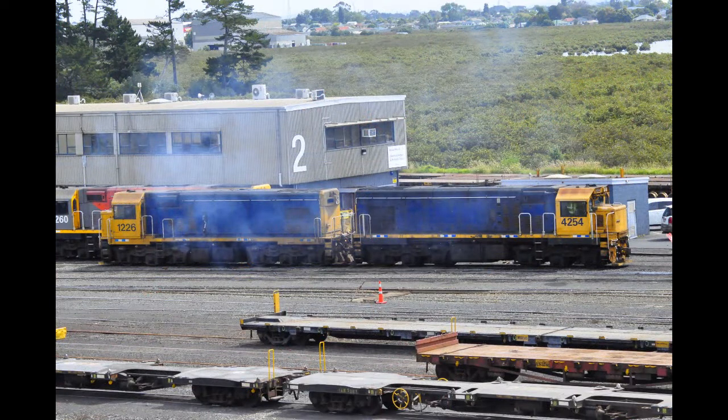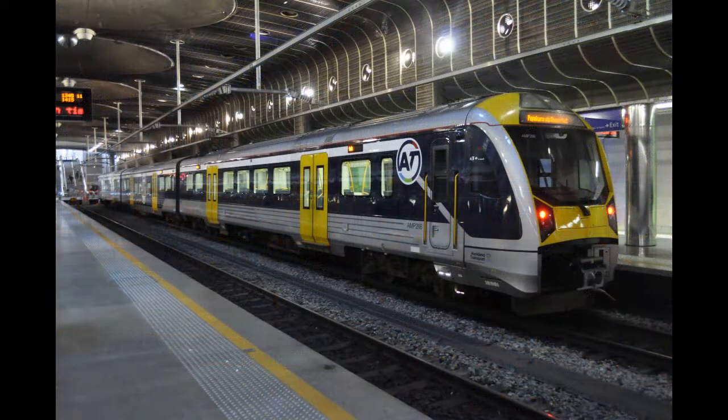1226 was also equipped to run with the SX set, but never carried the actual Max logo. All 3 Max painted DBRs returned to freight service in 2014, after being replaced by the AM class electric multiple units.